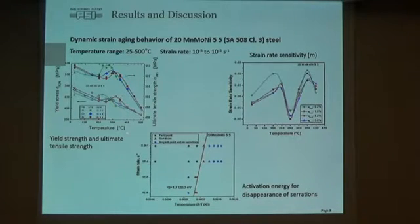Coming to the results, here I'm showing the dynamic behavior of this manganese molybdenum nickel steel. We evaluated the dynamic behavior from room temperature to 500 degrees Celsius at different strain rates from 10 to the minus 5 to 10 to the minus 3. We can see the variation of yield strength and ultimate tensile strength over the temperature range, and there is a strong DSA effect from 250 to around 350 degrees Celsius at the strain rate of 10 to the minus 3.